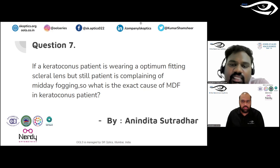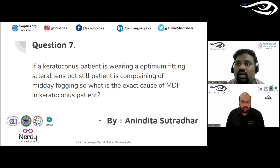When we observed in clinics, when fitting for keratoconus, if we divide keratoconus patients with any allergic reaction or VKC, the prevalence of MDF is much higher in people who already have an allergic reaction going on in the eye, compared to a patient I'm fitting for a normal keratoconus condition. I have observed that people who have active allergic reactions, inflammations, tend to complain that midday fogging is huge and happens within 20 or 30 minutes of scleral lens wear. Though your haptics and fluid reservoir thickness and all other factors are controlled, your ocular condition plays a very major role in midday fogging.